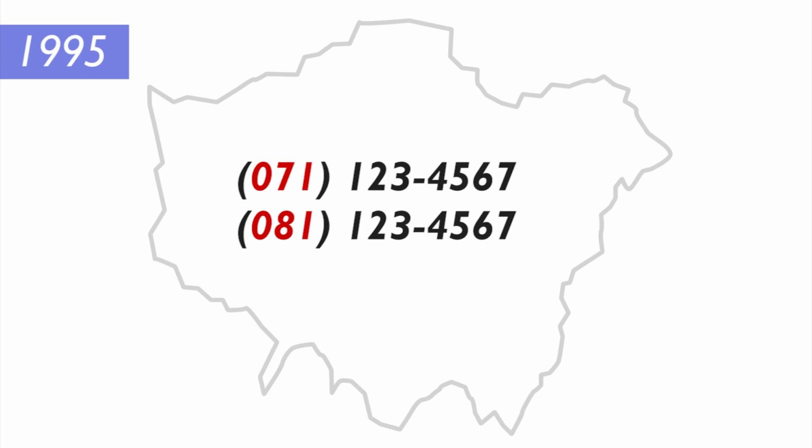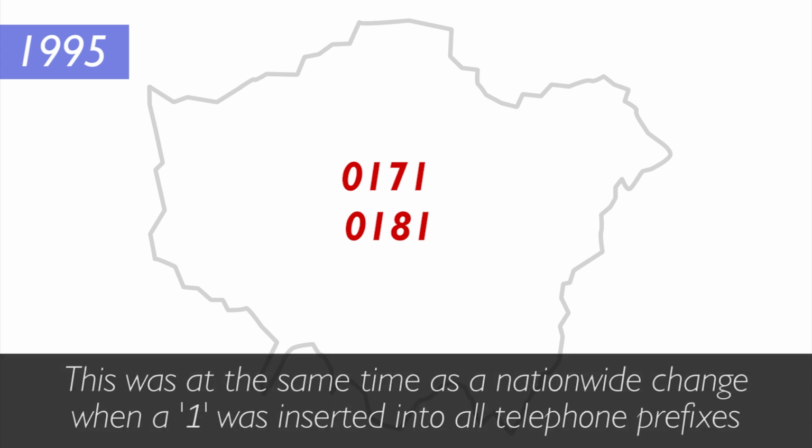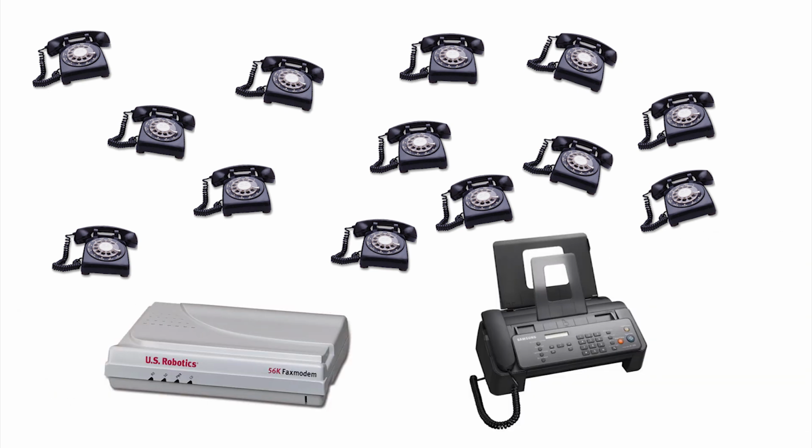London's prefix changed yet again though, not long after, in April 1995, when 071 became 0171 and 081 became 0181. A London telephone number was still 7 digits long, but with a 4-digit prefix before it. At this point, research showed that there was still an extremely high demand for more numbers in London. This, remember, is a time before cable broadband. People wanted second lines for dial-up internet, and fax machines were still prevalent too.